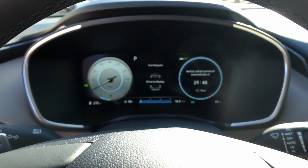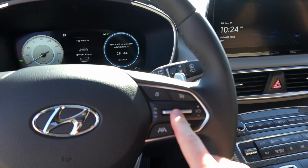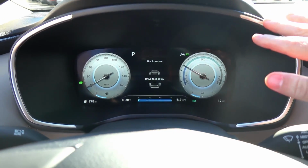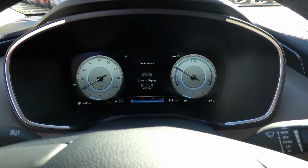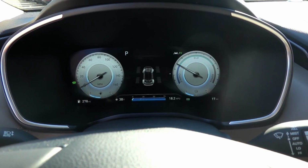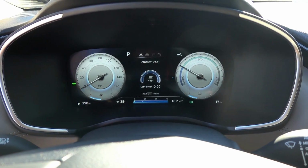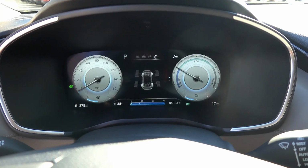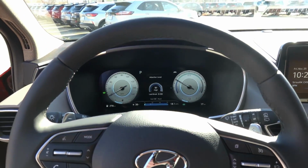Now take a look at the cluster. This is the 12.3-inch fully digital cluster you can control here on the right side of the steering wheel. So you have a unique hybrid screen. On the right side, you kind of have a power charge eco monitor. And on the left side, you have your traditional speedometer with your fuel gauge at the bottom. Fully digital once again. You can see some of your all-wheel drive controls, engine temperature, cycle through some of the other screens, including a digital speed readout, your navigation, and some other vehicle settings. So very handy to have and a little bit unique here in the Hybrid Limited.